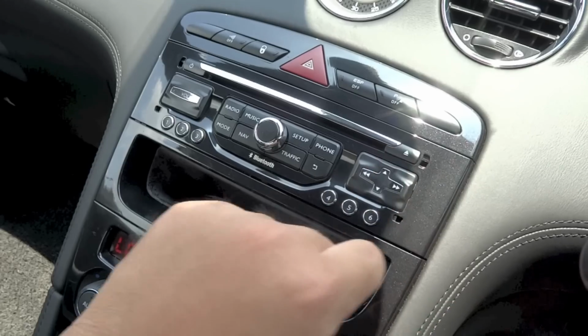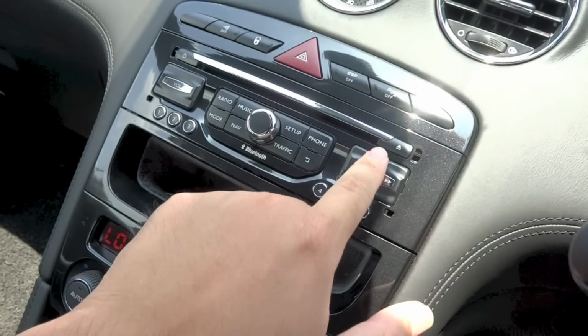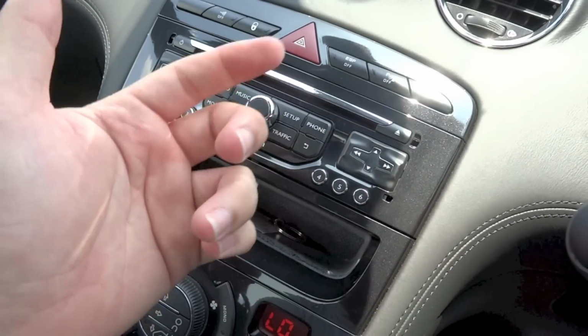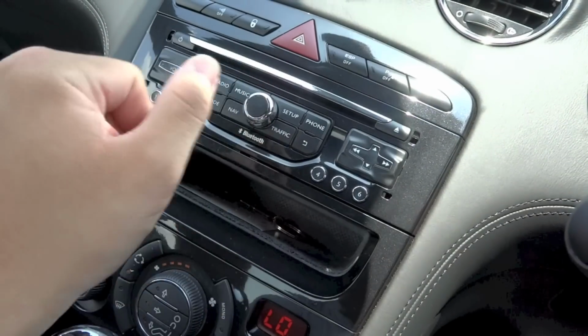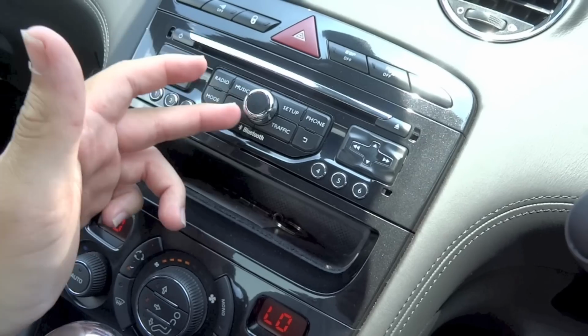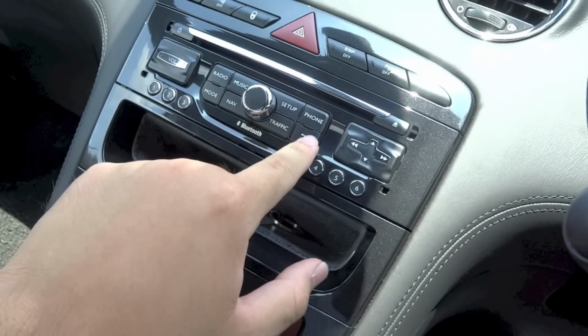Power button, eject button for the CD player, your volume buttons, your 6 customizable stations, your directional arrows up, down, left and right. The left and right arrows also double up as your seat track buttons. In the middle, you do have the knob that scrolls to left, scrolls to right and clicks down for enter. To the left of the knob, you do have your radio, music, navigation and mode buttons. While to the right, you do have your setup, phone, traffic and back buttons.